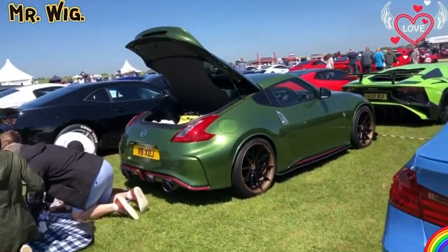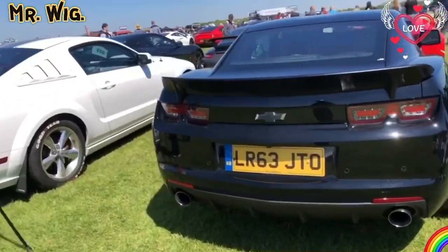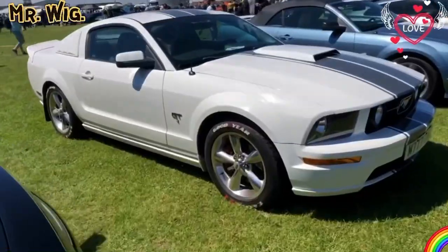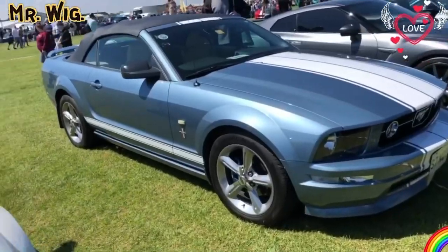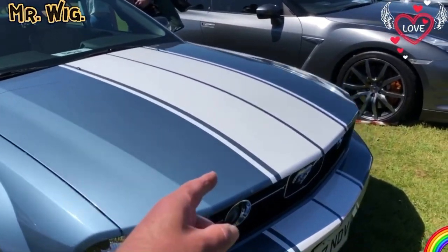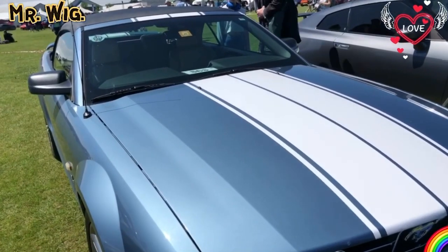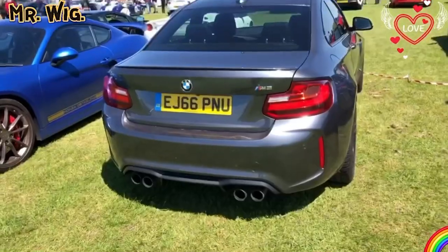Oh, nice Nissan 370. This is absolutely incredible. Chevrolet, that is very rare. It's a nice Chevrolet, like I said. Ford Mustang in white, really nice, with good tires. Ford Mustang convertible with lots of stripes, so this car is not very fast, I reckon. 1, 2, 3, 4 stripes, oh my goodness. Nissan 35 GTR, really beautiful.